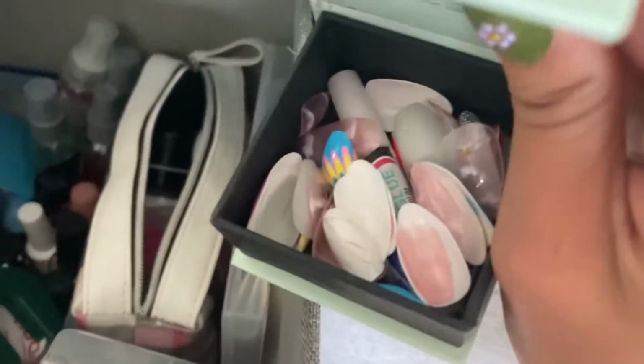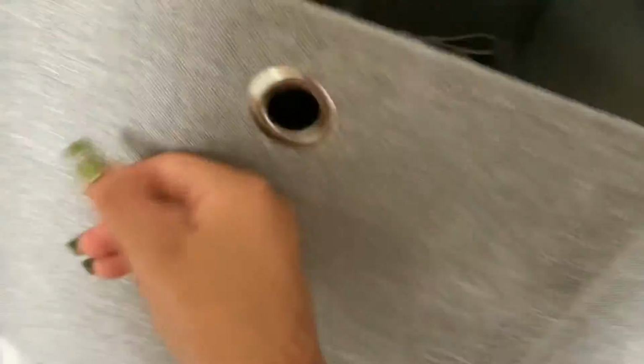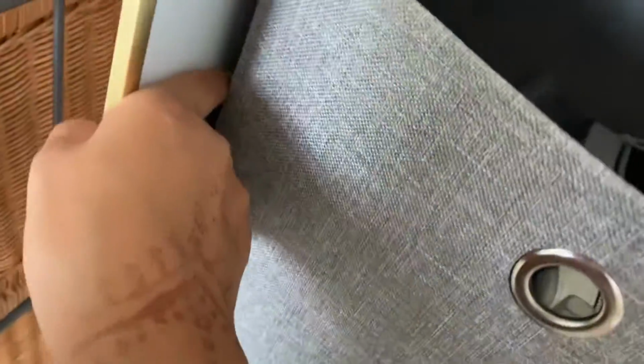This originally had some rocks in it, but it has all my extra nails from nail kits that I've gotten. So yeah, just nail polish, some perfume. This is what I use to know my nail sizes. And then I use this, which is what I make my nails on. It's a whiteboard, but now I don't really use it for anything else. I use it only for my nails.